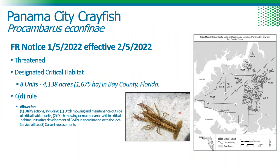All right, so we wanted to talk about the Panama City crayfish. This one just very recently got listed as threatened with designated critical habitat. The rule also provided a 4(d) rule. Under the Endangered Species Act, there are no prohibitions with threatened species, but a 4(d) rule can provide prohibitions as well as ways to actually get some projects done. We currently have a programmatic biological opinion that we're working on for Panama City crayfish that I believe is going to help out a lot for consultations for the FDOT projects and the species. Next slide, please.